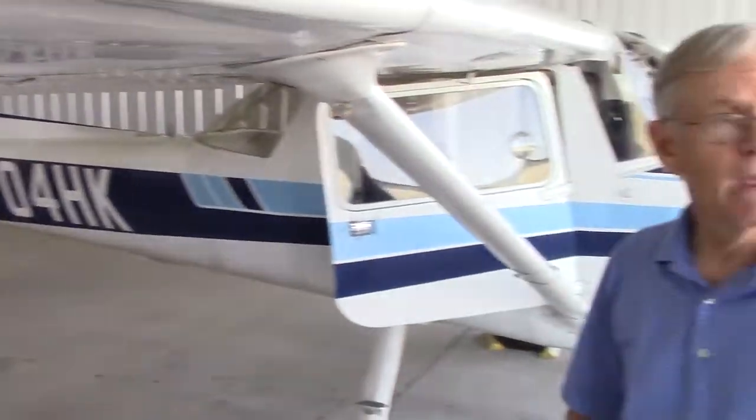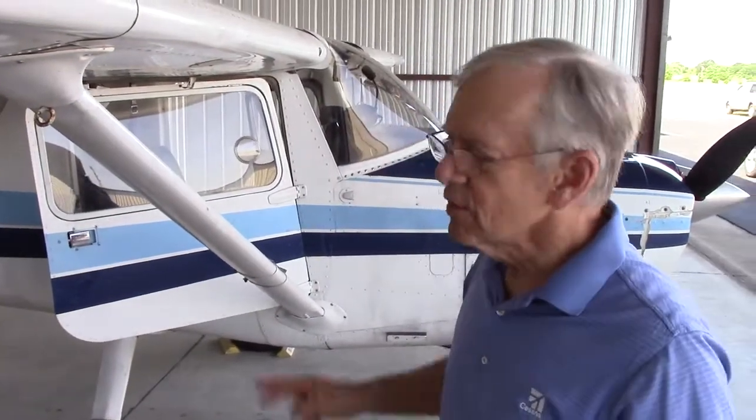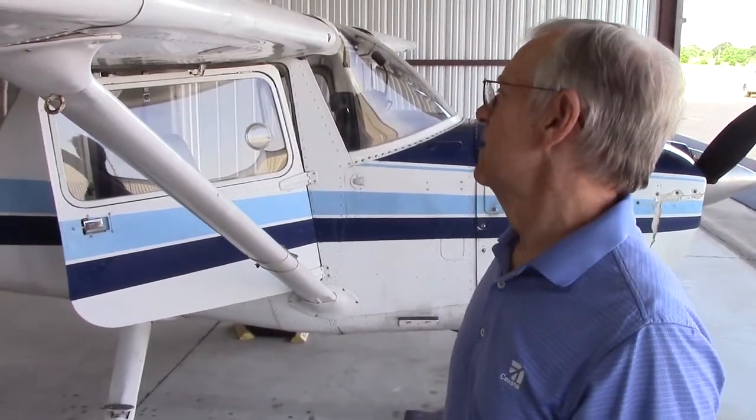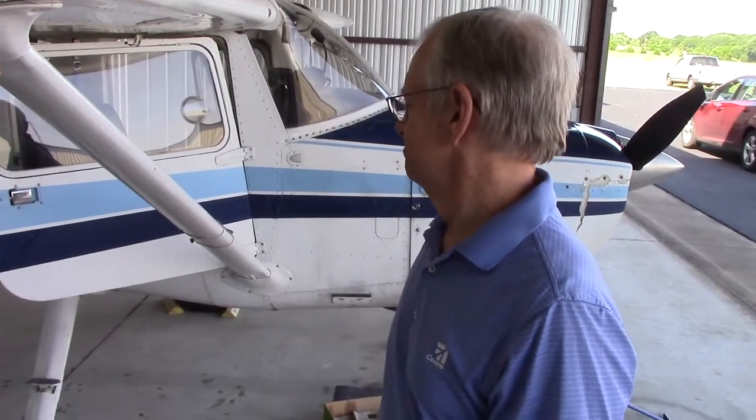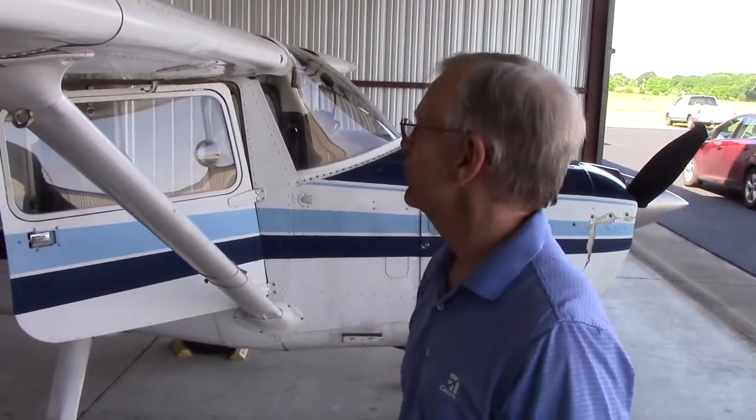The people here that work on it sort of know the airplane. I trust them, I like them, they're good old people, and they think it's been well enough cared for. The broker I bought it from is a good old guy too. Excellent. And it's a simple airplane, the Cessna 150.